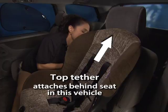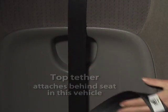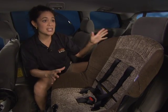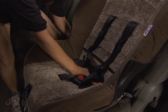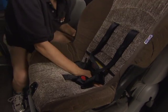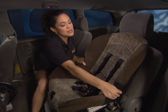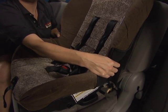and the top tether, because LATCH stands for lower anchors and tethers for children. And it's always best practice to use the top tether even when you're using the seat belt. All right, now that I have everything attached, let's tighten the seat. The tightening mechanism is on this side, so I'm going to apply some weight to the seat right here and tighten. After I do that, I'm going to test for the tightness of the seat by putting one hand on each side of the belt path and sliding it on the vehicle seat from side to side and front to back. I'm looking for less than 1 inch of movement when I do that.